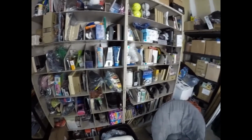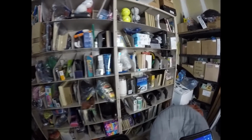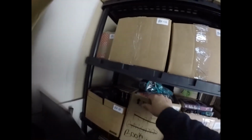So next item up, we have a lot of books by Ian M. Banks. This is part of the Culture series, and this is in box 18. We paid $0 for these books, and they sold for $29.99 plus shipping. So you may be asking yourself, especially if you're new to the channel, well, how did they get these books for free? Well, our bookstore that we have, it's really hard to see back here, guys.